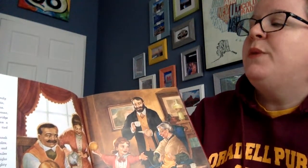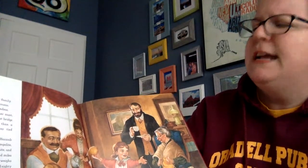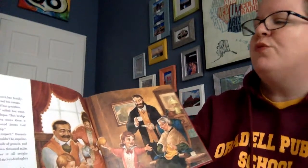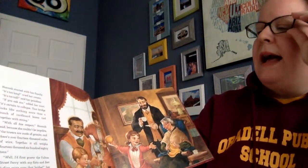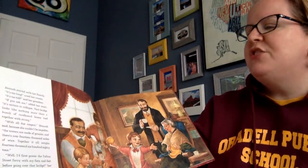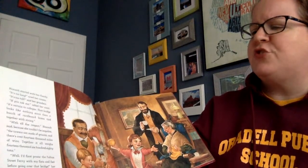Hannah started with her family. "It's too long," cried her cousins. "It's too tall," said her grandma. "If you ask me," added her great aunt, "it's certain to collapse. That bridge looks like nothing more than a bunch of cardboard boxes tied together with string."